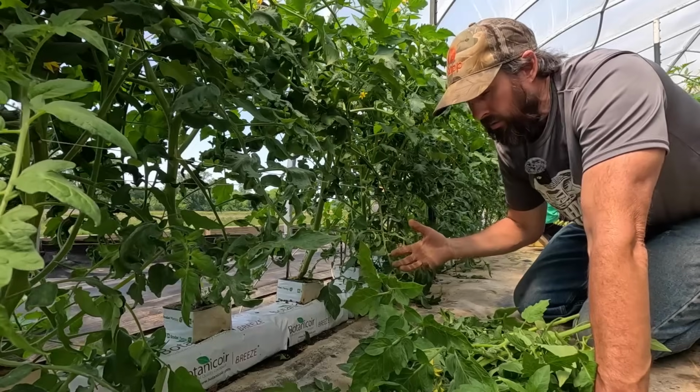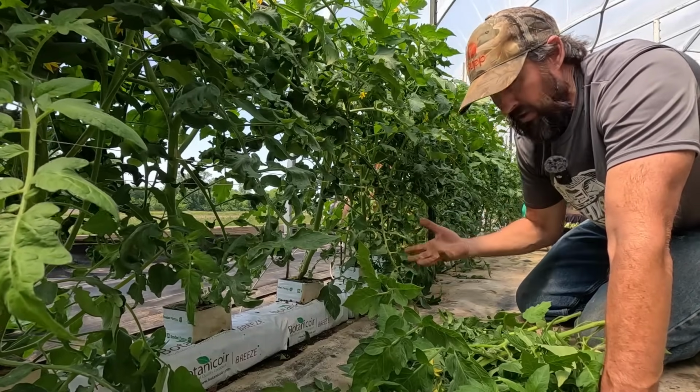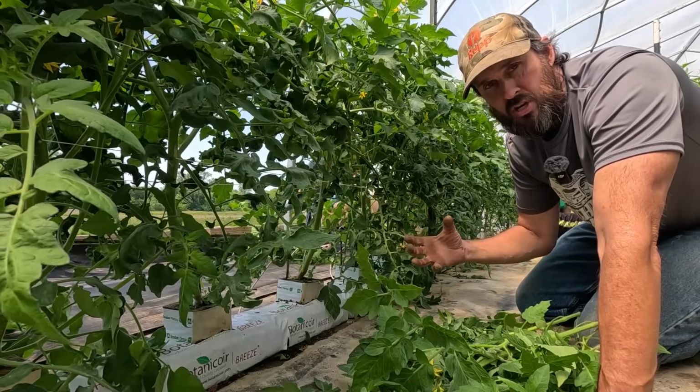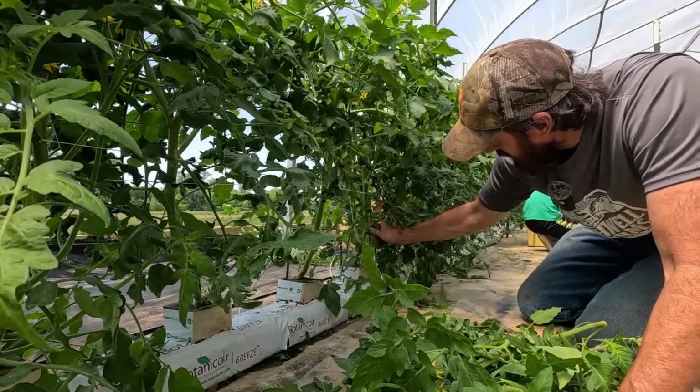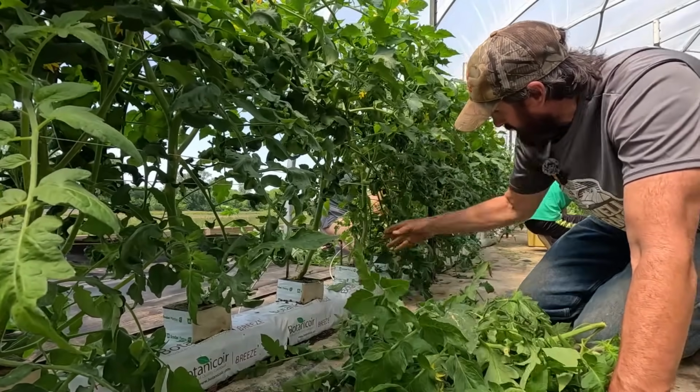Last year we didn't do it at all. We left everything on here and they did okay, but I do remember seeing more small tomatoes. We didn't get as many large ones that we would like to see. So hopefully this will help.